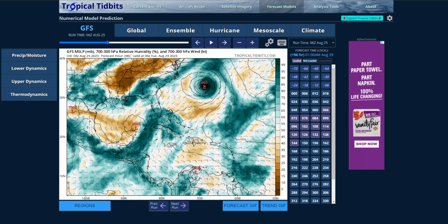All these models, of course, are over on Tropical Tidbits. Fantastic site. Highly recommend you check it out during hurricane season. It is an invaluable resource this time of year. It consolidates all the models, the hurricane hunter data, the satellite, you name it, they've got it here. It's awesome. Anyway, GFS relative humidity model here.